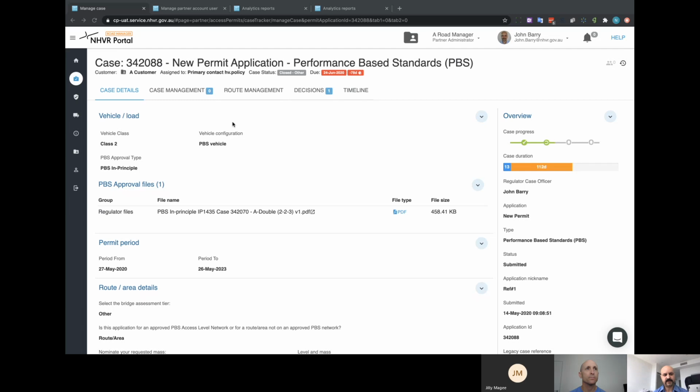We've also removed an image there, which was a placeholder image because there are no digital images for PBS vehicles in the portal. We've taken that out completely to remove what's really taking up space and is relatively redundant. Put the key information about the vehicle and load, and then provided direct access to the PBS approval file or files, depending on how many there are. So hopefully that'll help make that information a lot more accessible.